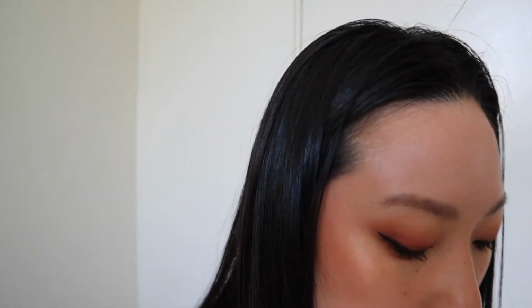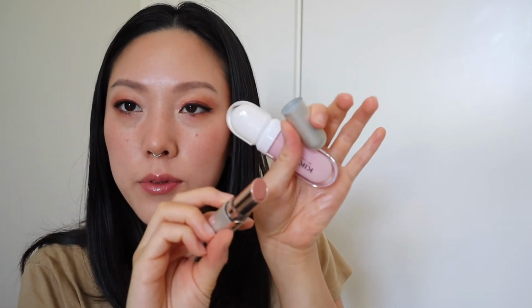And then I have a few lip things, but they're not very colorful, so I can't really speak to those. But yeah, that's really all I have. A few things I wanted to share.